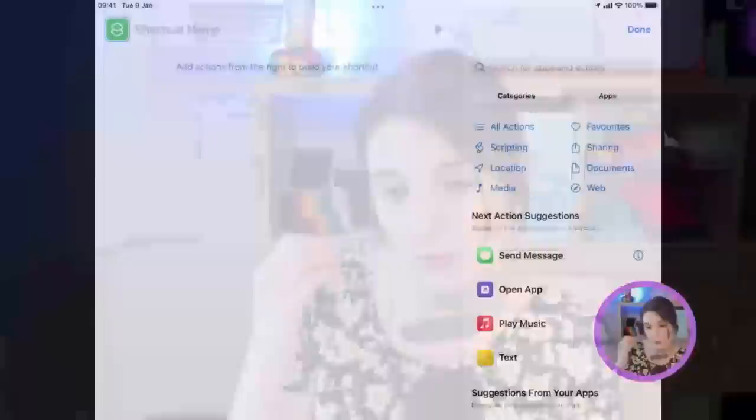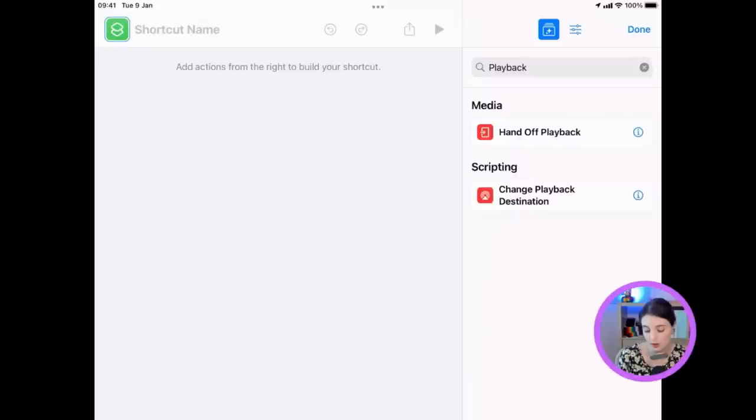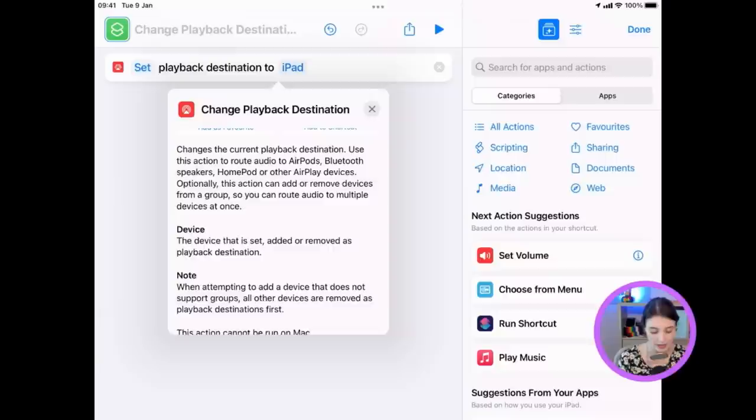Now, opening an app, that's the easy bit. Unfortunately, the tricky bit, which I have run into, is the mirroring of the display, because I've tried a number of different things. There is something involving AirPlay, which seems like it might work, which is change your playback destination. But if you tap on the little icon on the left-hand side of the action, and then you tap show info, or you can tap on the little eye bubble in the menu over on the right when you are looking at the actions, it says that it changes the current playback destination. Use this action to route audio to AirPods, Bluetooth speakers, and so on. And you'll note it specifically says audio.